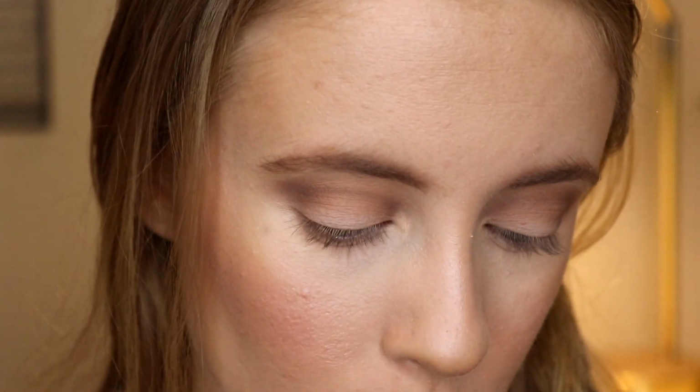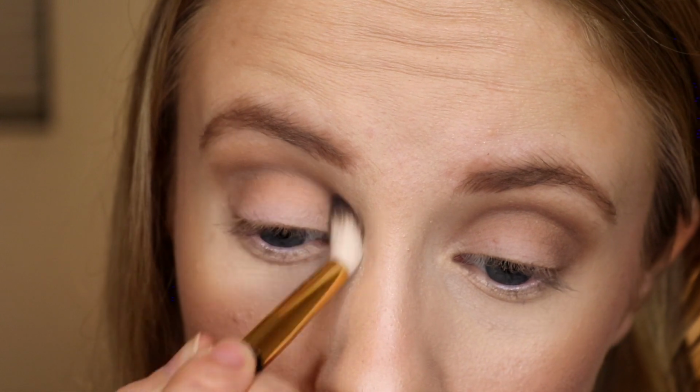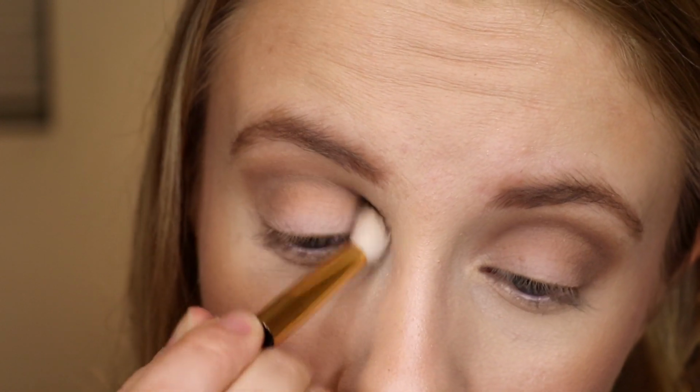I'm going to take that Milani brush again and just go back into Fresh and kind of go over that a little bit to blend it out, make it look a little bit less harsh on my eyes. I feel like this Fresh shade is going to come in really handy for me. It's like a blending shade. For some skin tones, like deeper skin tones, that would be a good shade for a brow bone highlight.